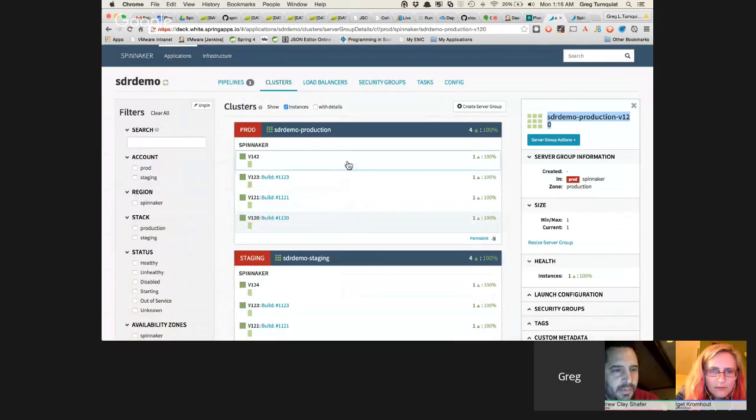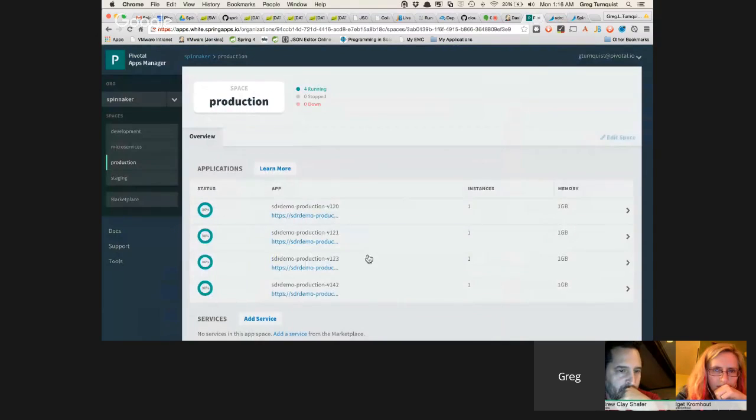So what's the relationship between all the things that are in that? V142, 123, 121. Yeah, each of these boxes maps one-to-one to a Cloud Foundry app over here. You notice these 1, 2, 3, 4. They're different apps. These are different Cloud Foundry applications. But you can think of it as these are all different versions of the same code that have been deployed to Cloud Foundry.